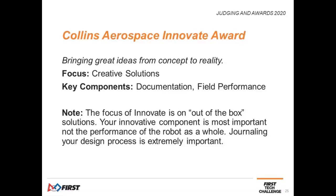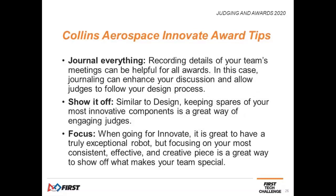So while it's not as focused on the design process as the Design Award is, journaling your design process is still extremely important here. So a tip, hammering the importance in a little bit more, is journaling everything. Just like the Design Award, recording details of what you've done, how you've followed the design process in creating this part or your innovative design in general is really important.